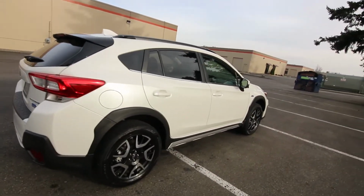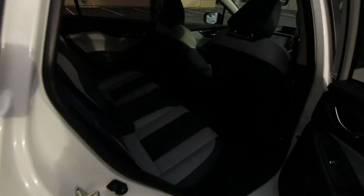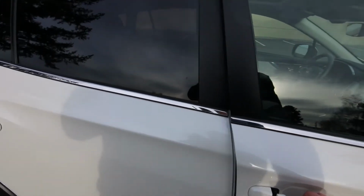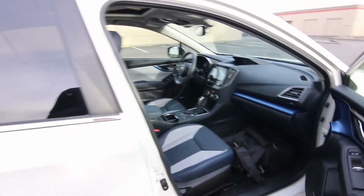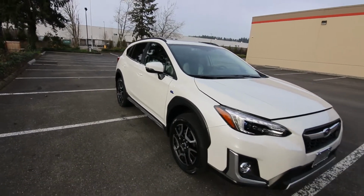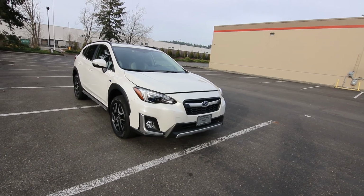And 17 miles of electric power might not seem like a lot, but for a lot of people, for instance for me, my daily commute to work is about 15-20 miles. So if I plug this in at home every day, I would probably only use the gas engine on my daily commute for maybe 5 miles. So it'd be a while before I'd have to fill up the tank of gas, and charging with electricity is going to be cheaper than paying to put gas in it as well.